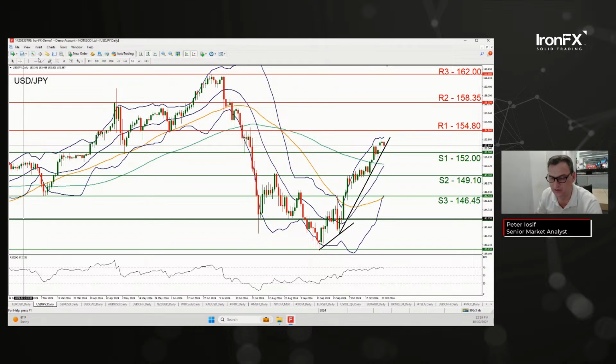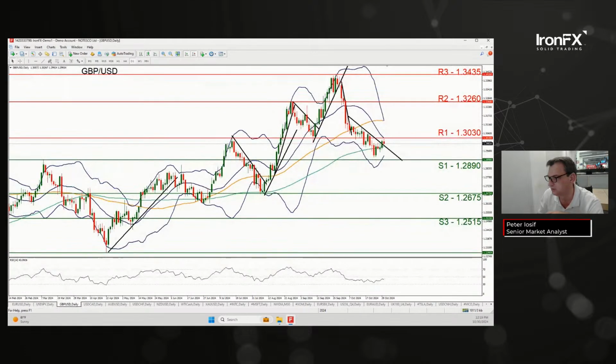Okay, let's have a look at GBP/USD. GBP/USD edged a little bit higher yesterday. Yet today it is correcting a bit lower, remaining well between the 1.3030 resistance line and the 1.2890 support line.